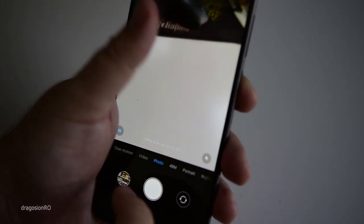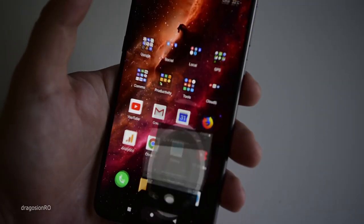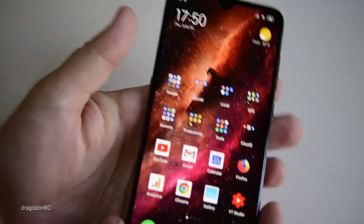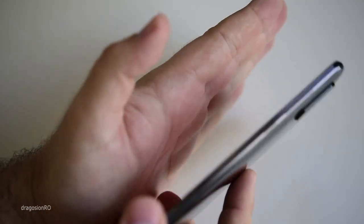You can use the phone with two hands or just hold it in a way that you will not press it like that. But I guess I just have to get used to phones with very thin bezels. And in many cases, this is a good thing. I'll get used to it, I guess.